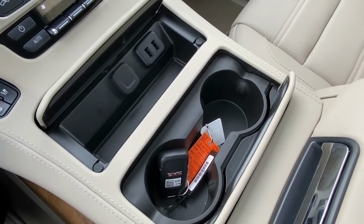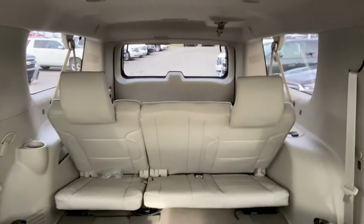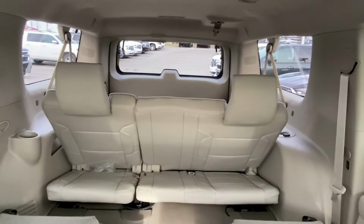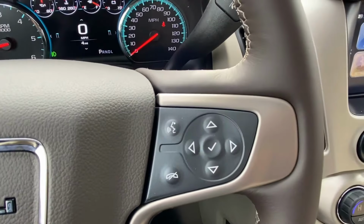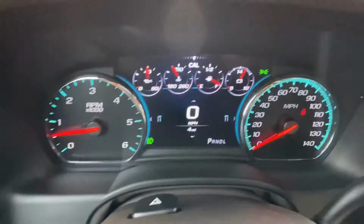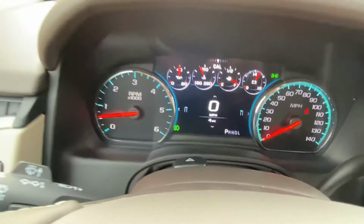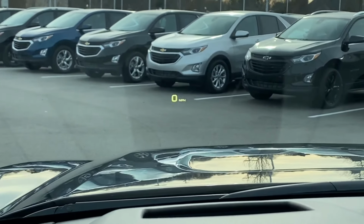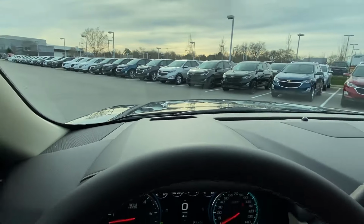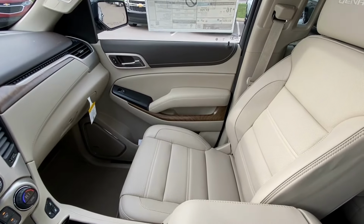Got ample room for your phone. Also a couple cups. And with the seats folded flat, you've got a huge amount of storage in the back. Then you've also got your digital gauge cluster right here. And then your heads-up display. All right. And next we're gonna go ahead and take it for a test drive.